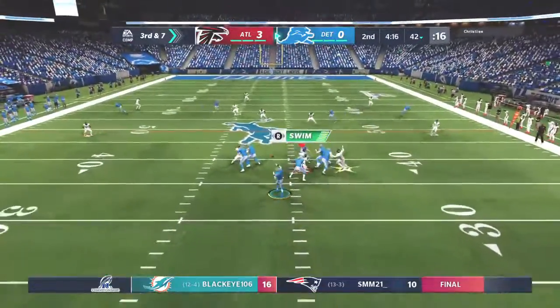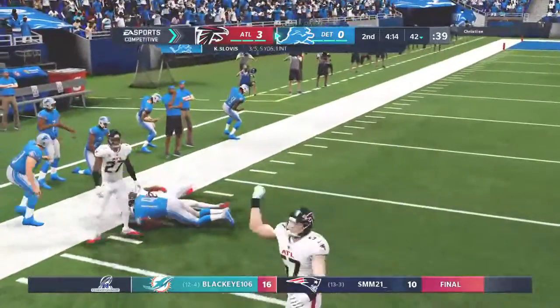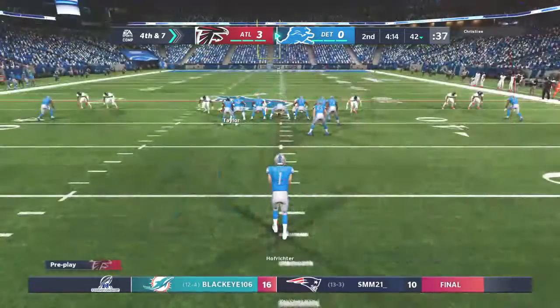On third down, he'll drop to throw. And that will be incomplete. The passing game not in sync here early. And now it's fourth down.